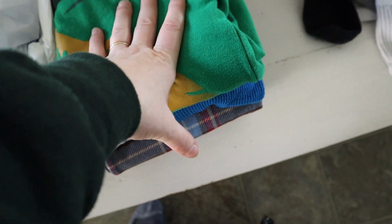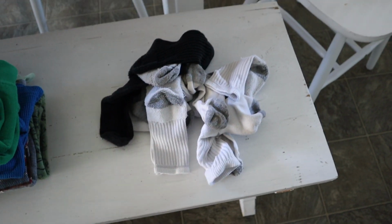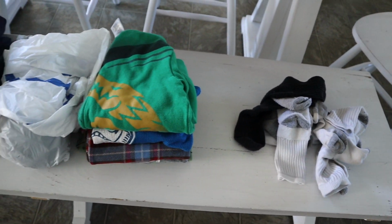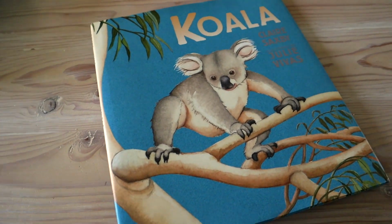And these little things my son gave to me, he said, "Mom, these don't fit," and then he went through his socks and found all the ones that had holes, and we took those out as well. So at this point in the day, I'm at 74 items, and I'm really proud of myself.